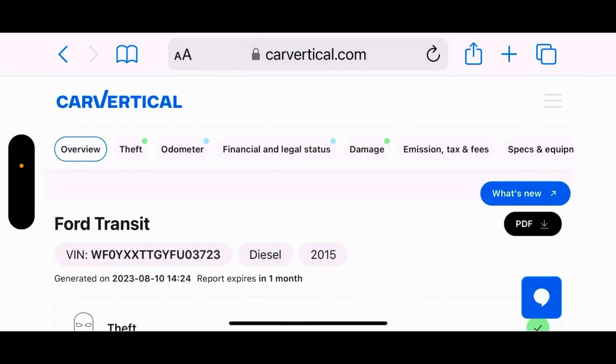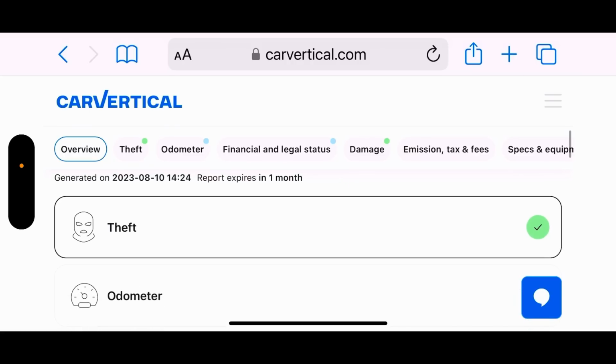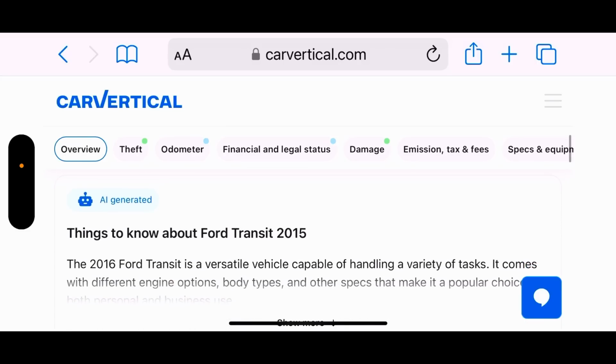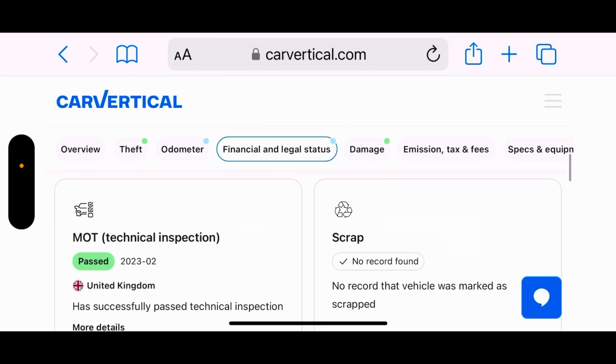So as usual, regardless of whatever it is, especially buying it in a pub car park, we're going to run a Car Vertical check. On this particular one, I'll use the VIN number. It does say 2015 there, but that is the actual build date of the vehicle. That is a 2015 on model. You can see there things to know about the Ford Transit 2015. The 2016 Ford Transit is a versatile vehicle, handling a variety of tasks, and comes with different engine options, body types, etc. So financial and legal, again there, no problems whatsoever. Everything is exactly how it should be.